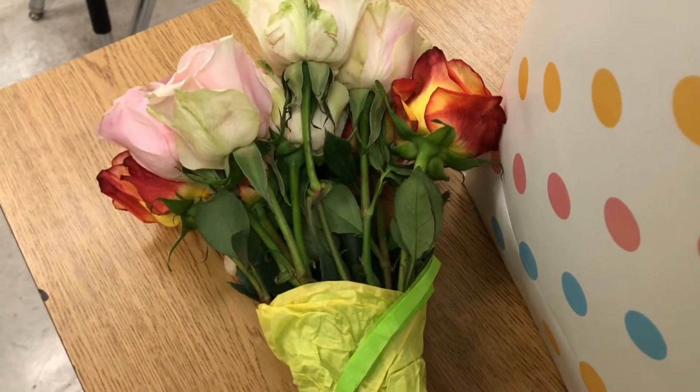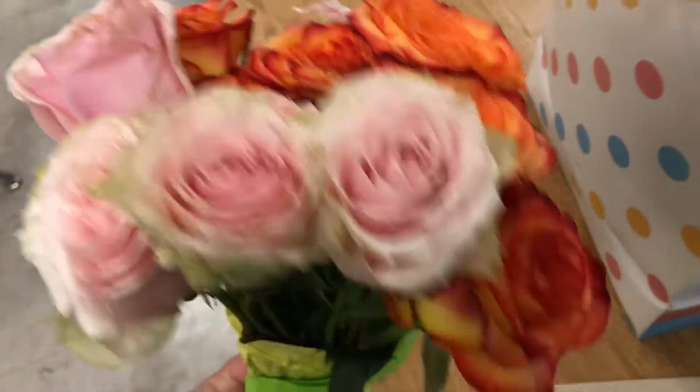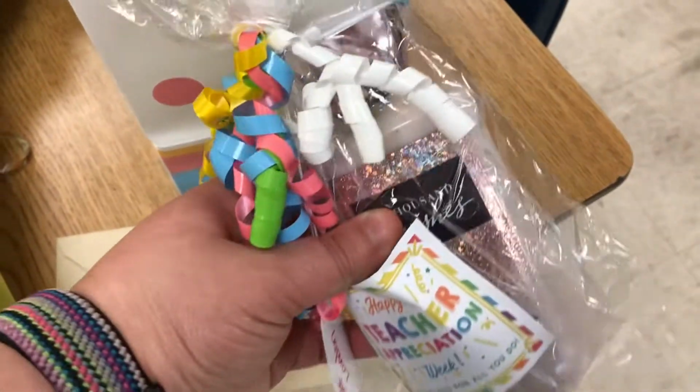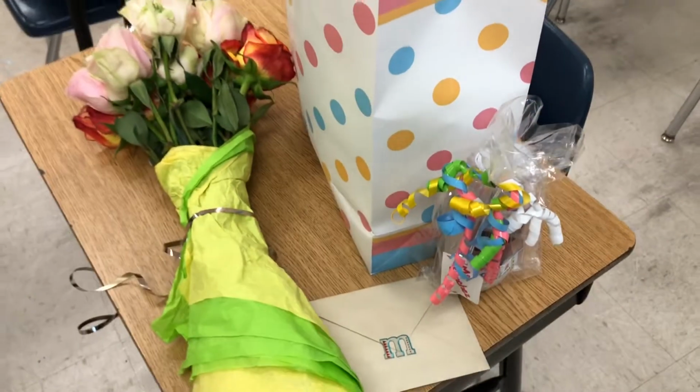I also got some really nice appreciation gifts, so let me just give you a glimpse of those. I had a parent stop by and drop these off for me. Look how beautiful they are, along with this bag filled with stationery and some healthy nuts. And a student gave me this beautiful card with a beautiful message, and another student gave me this Bath & Body Works lotion. So I really, really feel appreciated.